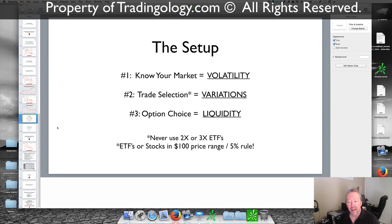And that's so important. And so let's use this example. Okay, so if you look at a stock and you want to put a three-legged box spread on it and it's trading for $20, well, a 5% move in a $20 stock is only $1. A 5% move in a $100 stock is $5. And so we need the $5 movement in the stock in order to hit our maximum profit.